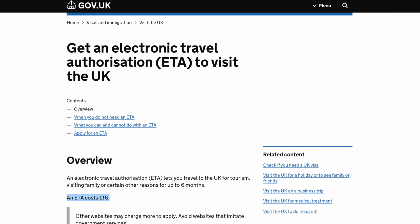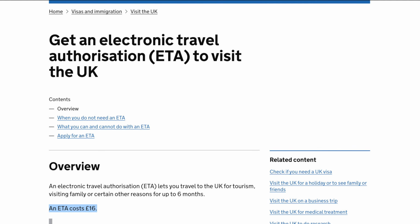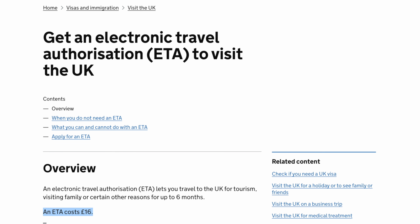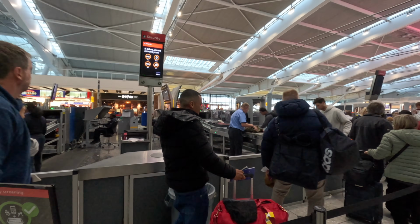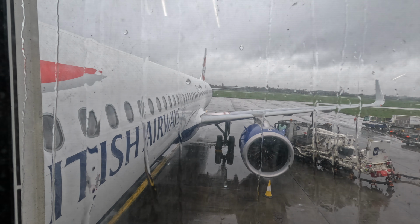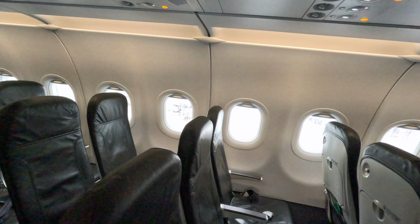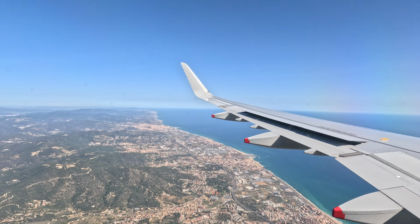And do note that even just for transiting through the UK, now many nationalities are required to purchase and be approved for a UK ETA. In fact, last time I flew BA, it took quite some time to transit over at London Heathrow, and that was before they implemented the ETA rule. Those flights were in economy class though, so if you're interested in checking out a review of what it's like to fly BA in economy, definitely do give that video a watch after this one.